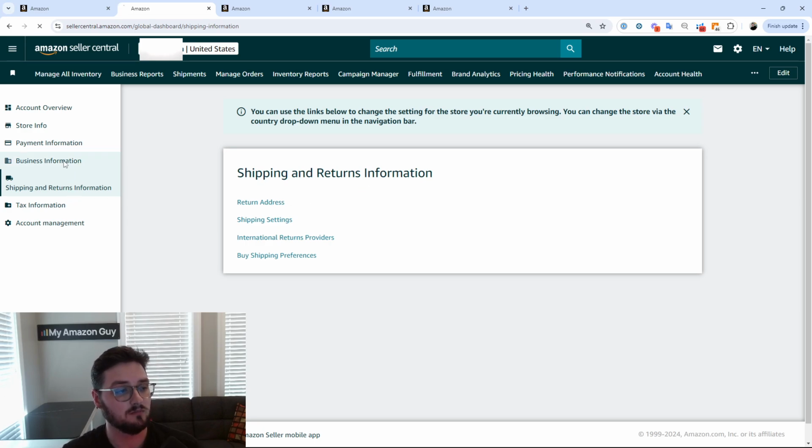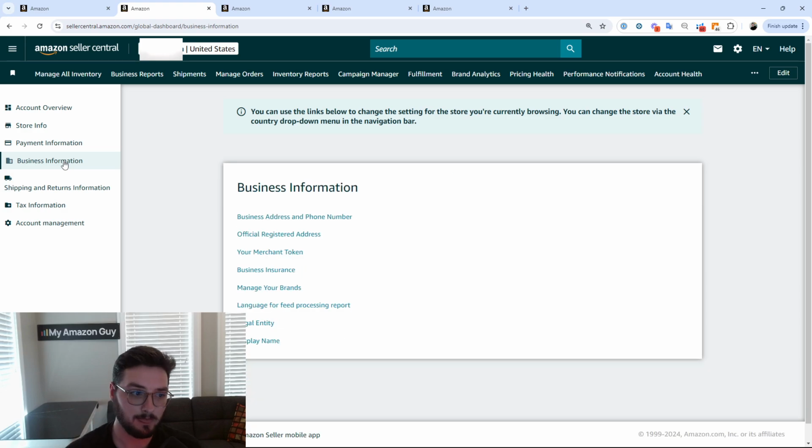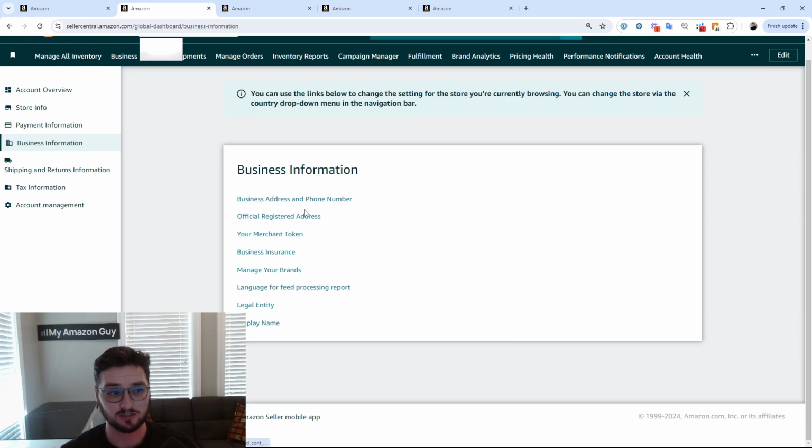Next is business information. We have a lot of different sections here that you're going to want to look at to change. So business address, phone number. Again, are you going to be using a new business address or not? This depends on if you are purchasing the actual business, the LLC, or if you're going to be using your own new LLC. If you're using your own new LLC, you need to change the business address. Same thing for phone number.